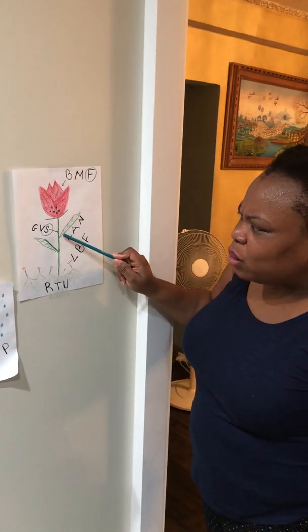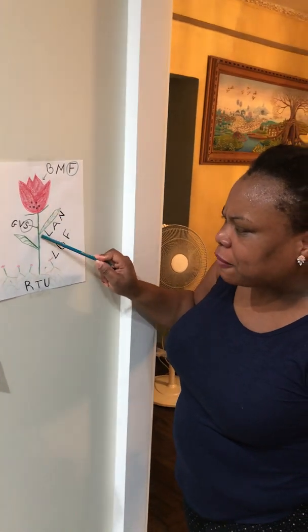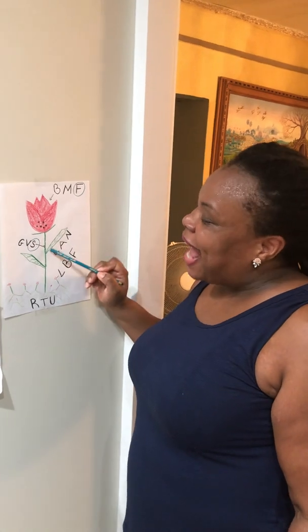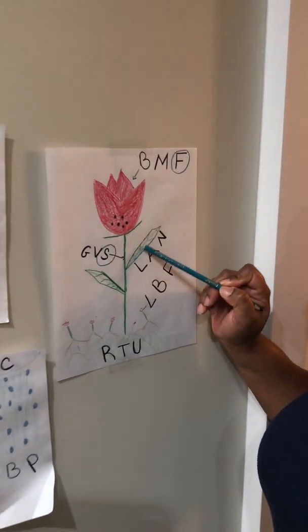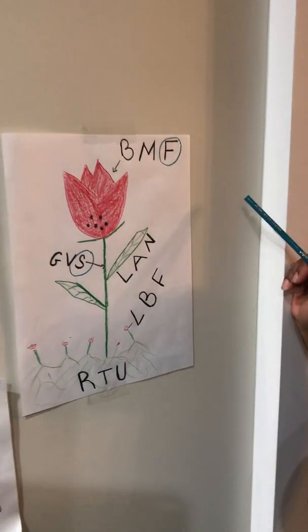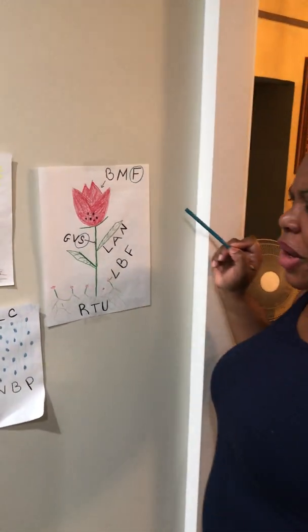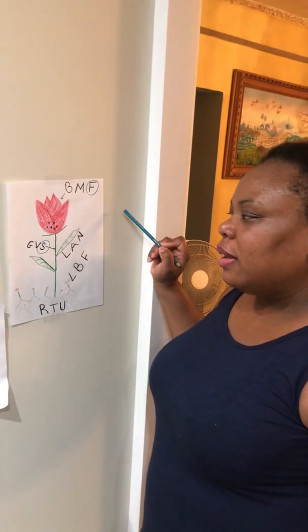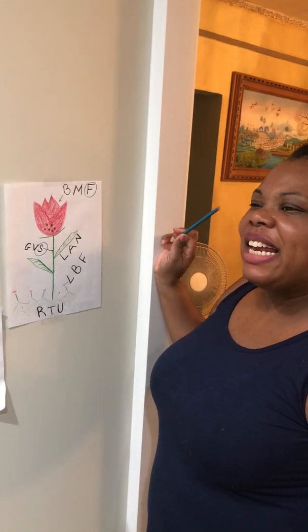And look, what did we say this part of the flower was called? That's right, boys and girls. That's the leaves. Those are the leaves of the flower. And what letter does leaves begin with? Let's say it again.